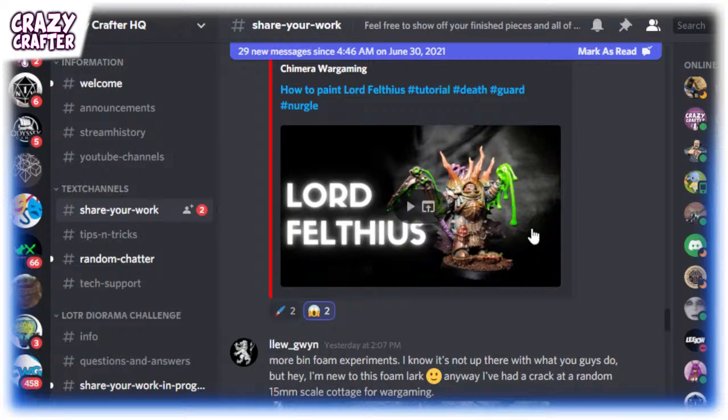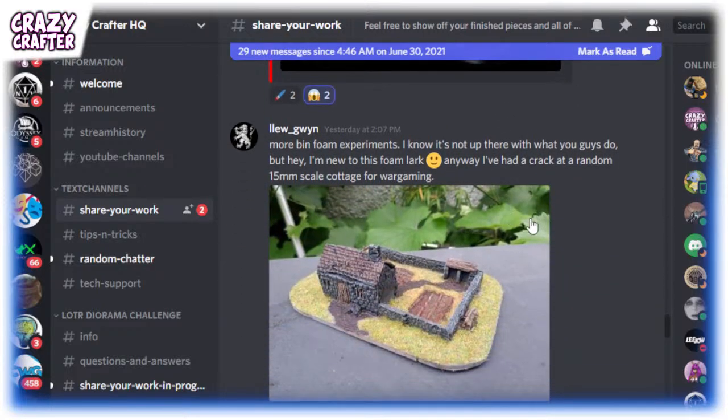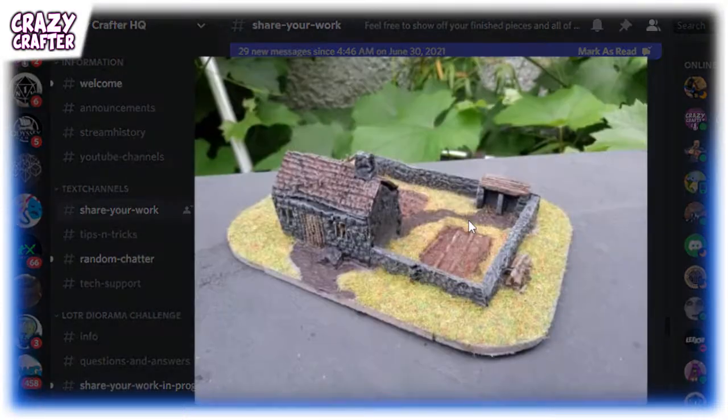I love that. Oh my god, that looks really good, Stefano. That's awesome. Lil Gwen writes: a bit more foam experiments. I know it's not up there with what you guys do, but hey, I'm new to this foam lark anyway. I had a crack at a random 15mm cottage for wargaming.